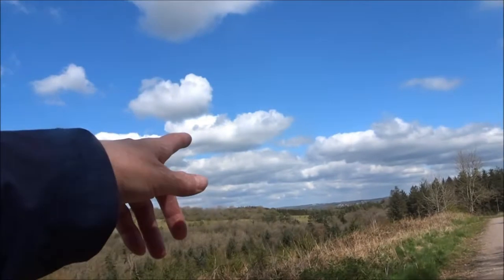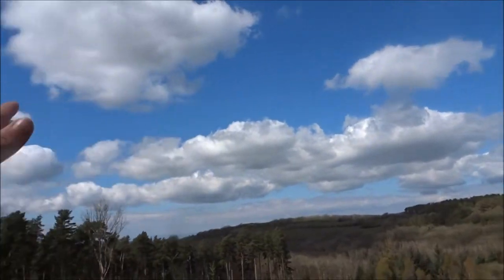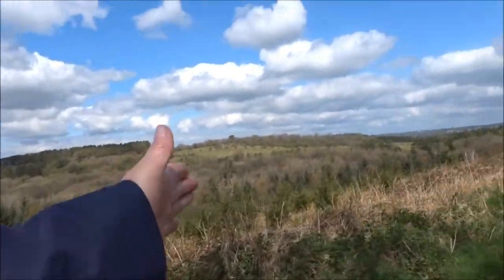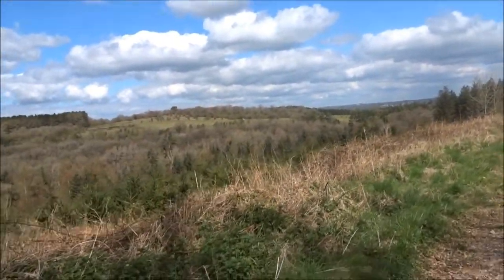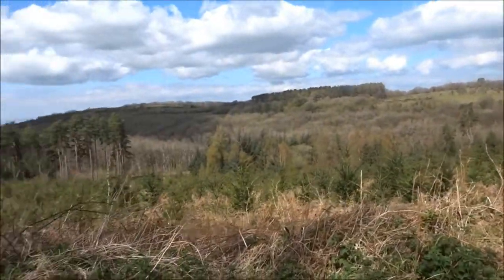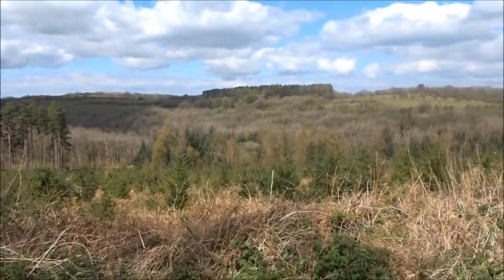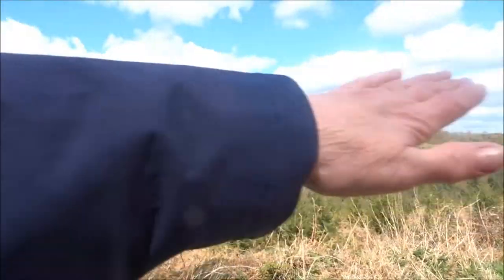And there's the way if you want to go to the hill fort. I'm obviously, as you know, I've done it all. And these are all little Christmas trees that have been newly planted. You know where to come to get your tree. All that greyness down there will change colour very soon.